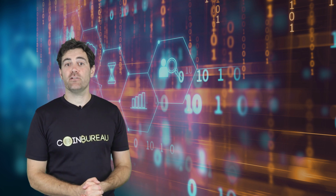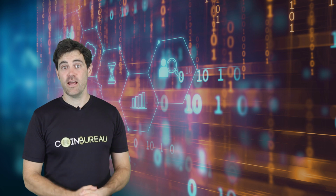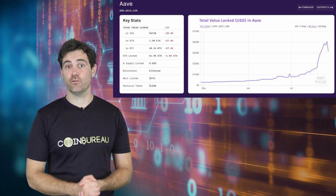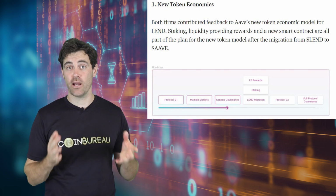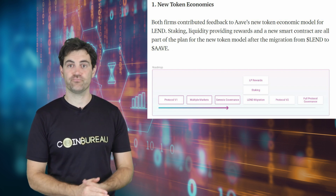Just try to wrap your head around this. Since January of this year, Lend is up over 16 times. This DeFi craze feels just like 2017. However, I would counter that this is something different. Unlike overhyped ICOs with nothing but a white paper, Aave has built one of the most popular lending platforms on the market. Moreover, Aave is looking to expand the use cases for the Lend token and eventually migrate it to a completely new AAVE token.